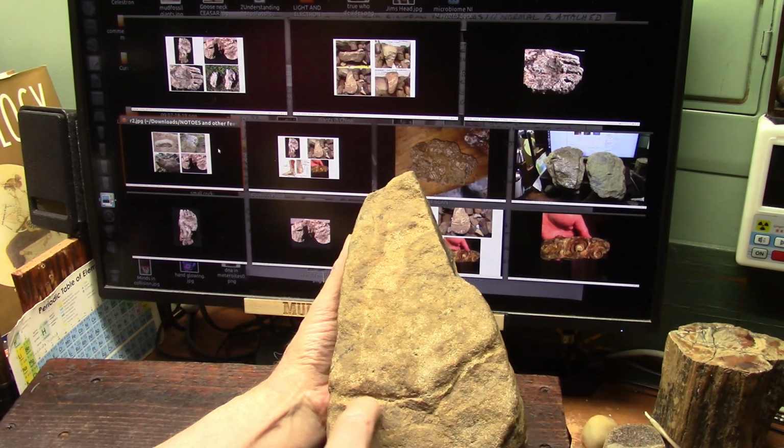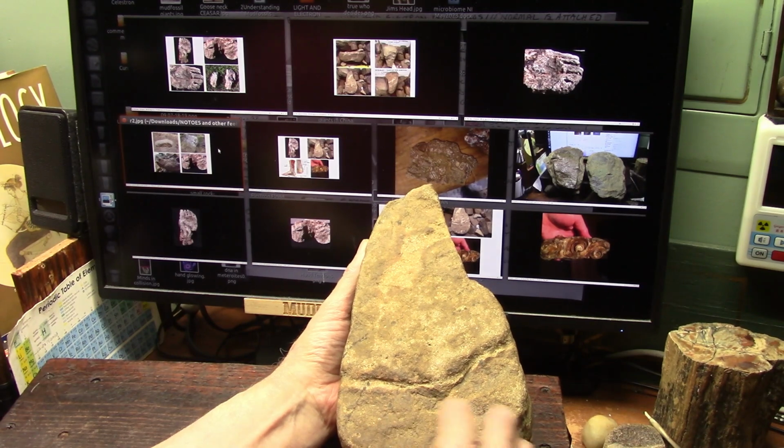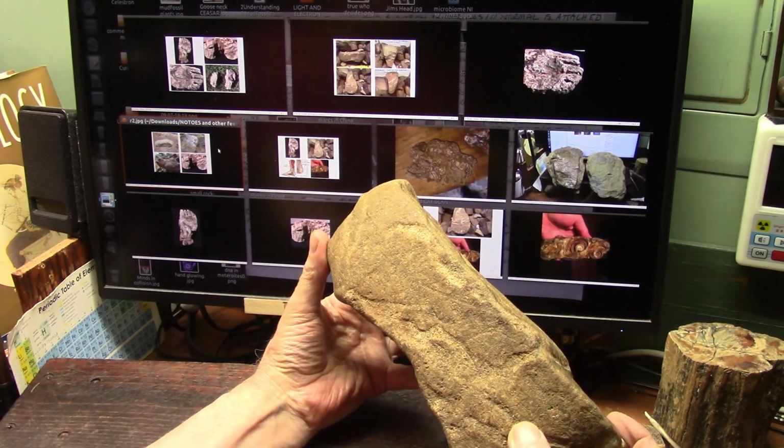I would say this is the outside of the guy's foot. I mean, he bled right through his foot here. That's all I can take away from this. That's all I can say.